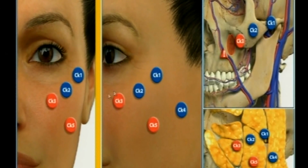This is a very important requirement for the middle age, because as we age, we see prominence of the nasolabial fold, and the whole face droops down. And these are the points that we use. We usually give the CK1, CK2, and the CK4. These are very safe points.